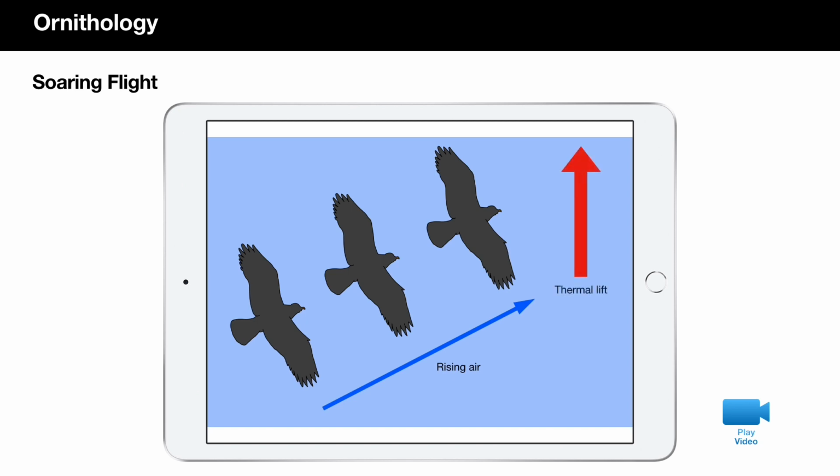As the air rises, it also expands and cools. This results from the lower pressure at altitude. Soaring birds can also find rising air in places where the wind is forced to flow up the side of a hill.